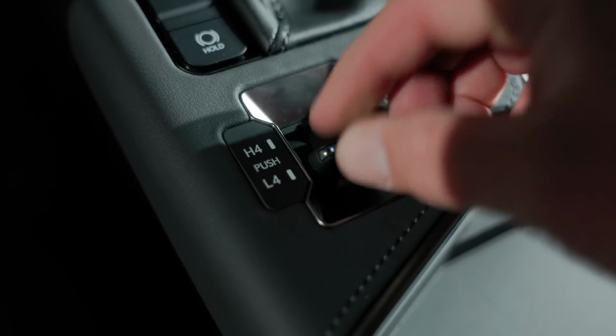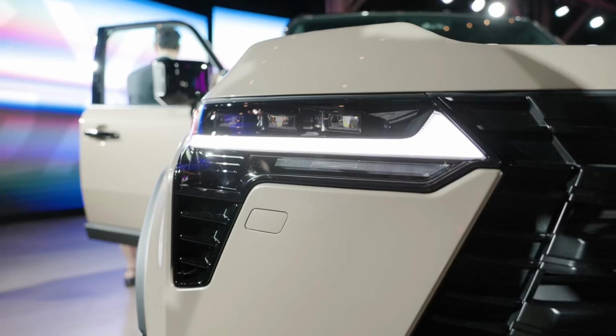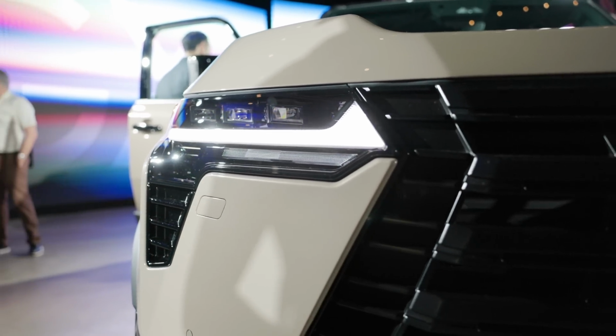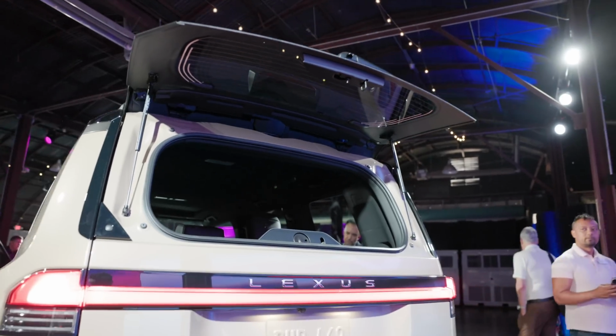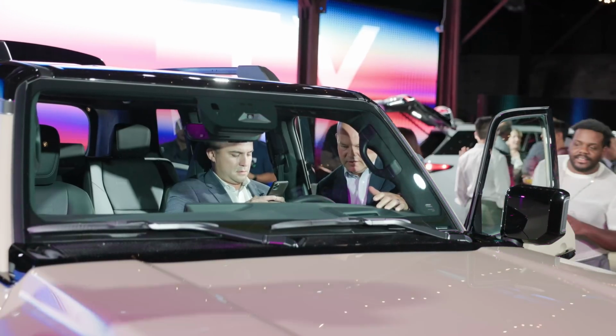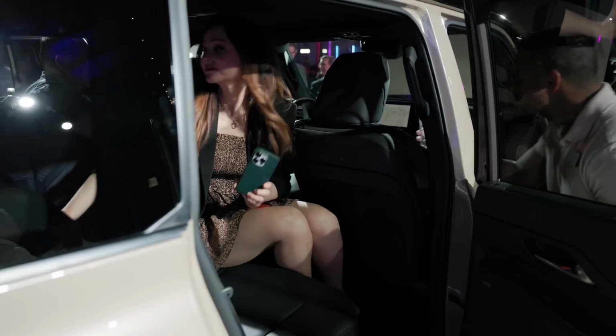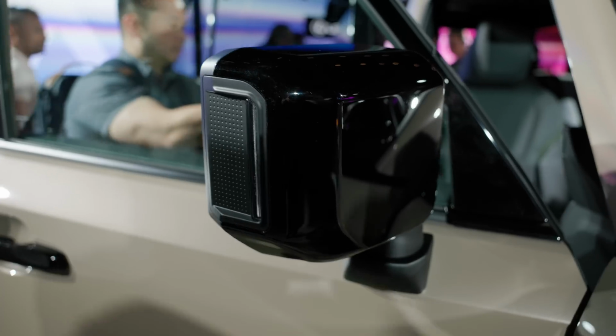Based on the global body-on-frame GAF platform shared with the Lexus LX600 and global Land Cruiser products, the new chassis provides more rigidity for improvements in on- and off-road handling. Multi-link suspension in the back and available adaptive variable shocks assure a solid ride on the pavement.